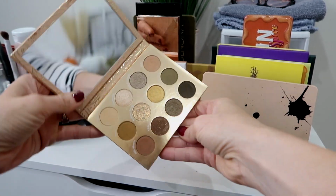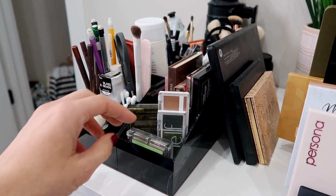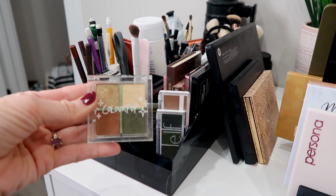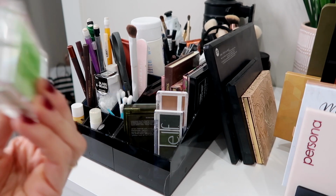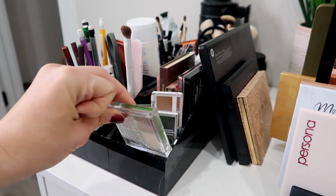This is the Boudoir Noir palette from ColourPop. Look how pretty those fall tones are. And then over here I have the smaller palettes that I picked. This one right here is from ColourPop, the Never Tore Us Apart or something. It's one of their, when they were doing the monthly astrology palettes.